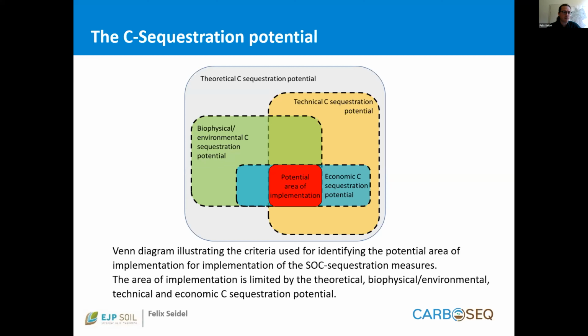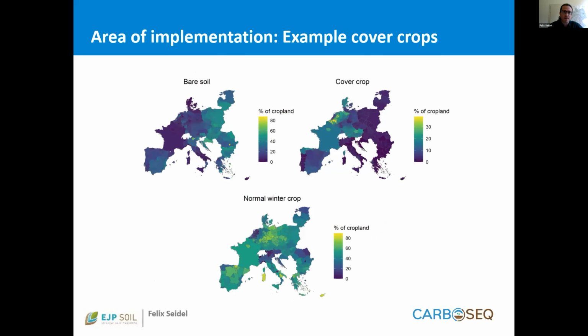We want to take into account all the implementation costs, the maintenance costs, but also the benefits from introducing a certain measure. And this will give us a potential area of implementation where we actually can put a measure into place. Here again, the example of cover crops.